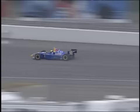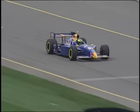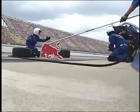Richie Hearn tries Cheever. Back at the front, here's Schechter. He's due in now. Of course, this, Scott said, will carry him to the finish. But under green, that'll lose a lot of position. What you have to hope for is that everybody else has to stop under the green and that your crew does superlative work. Remember, this is kind of a thrown together crew. But they have gelled very nicely, Paul.